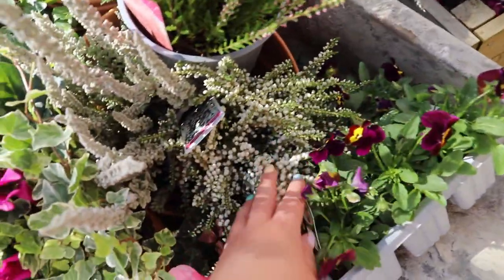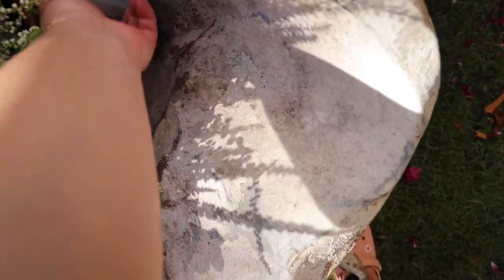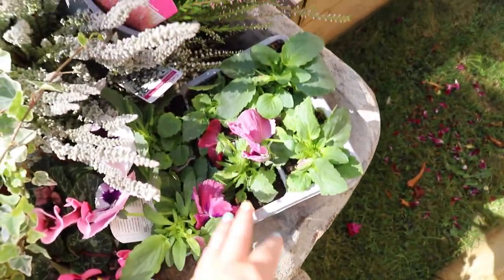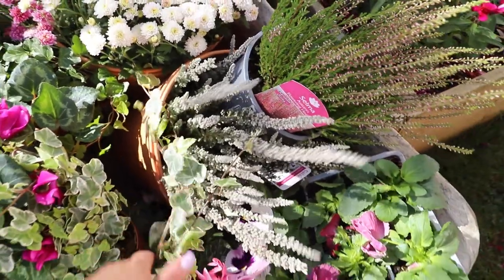And some more heathers. And then I got some winter pansies. They're violas actually. And I have pansies here. I think they were like 3 for something. I need to take these out. Hang on. Yeah, some winter pansies. So I think I'm going to make, I got some extra buckets. I do have some pots.